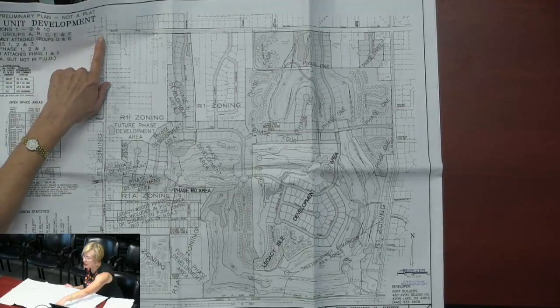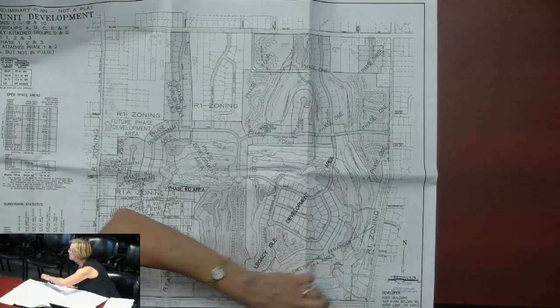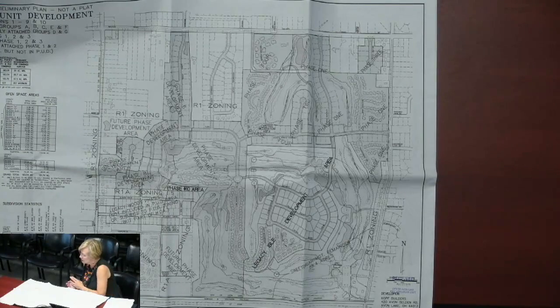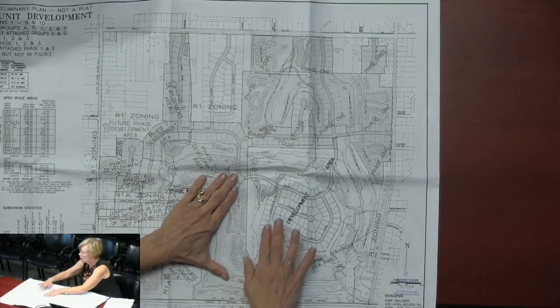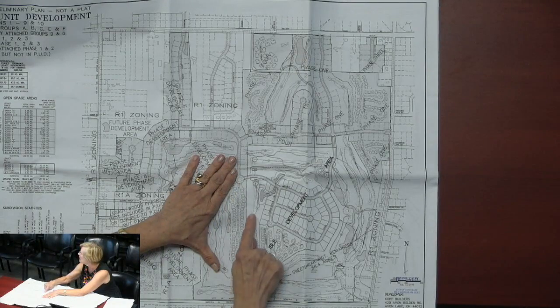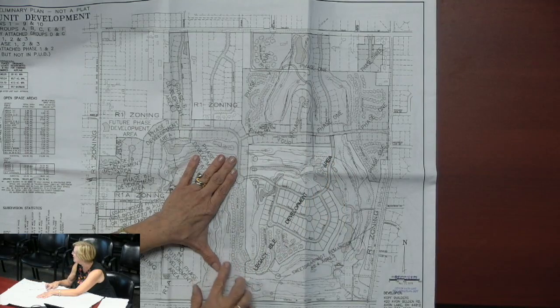So you have here Avon Belden, Walker Road across the top, Jaycox coming down, okay? And you can see the various phases that are taking place. What we're going to talk about tonight is only, I'm going to outline the area, this area right here, okay? And it comes down, it comes across.